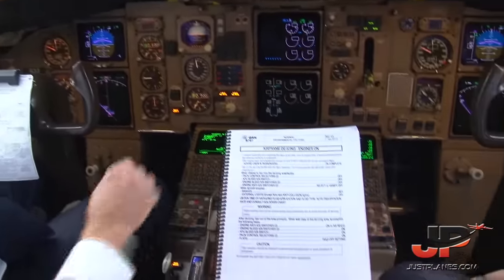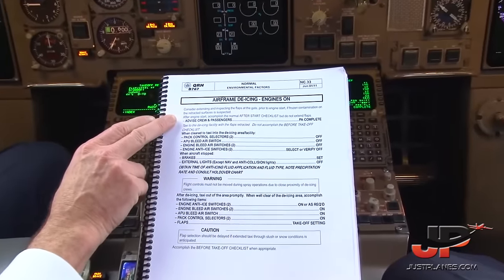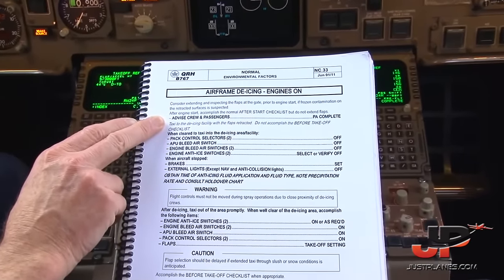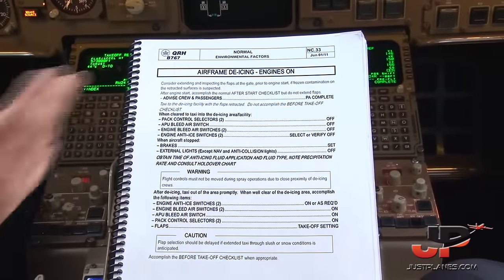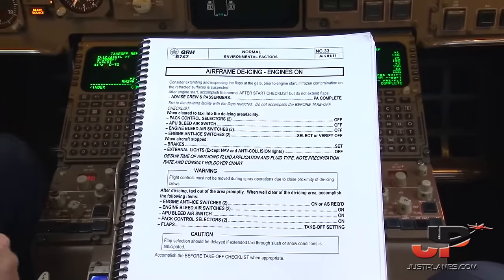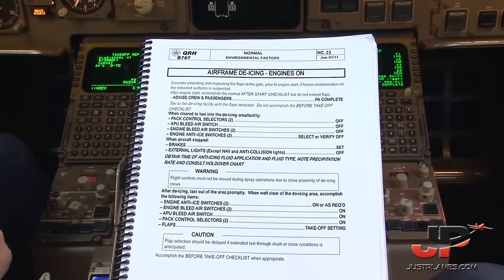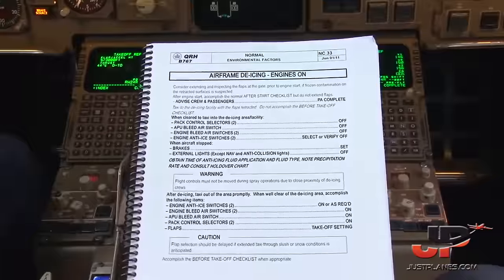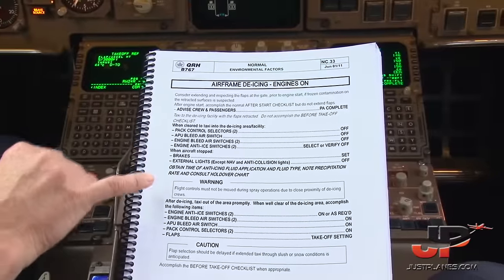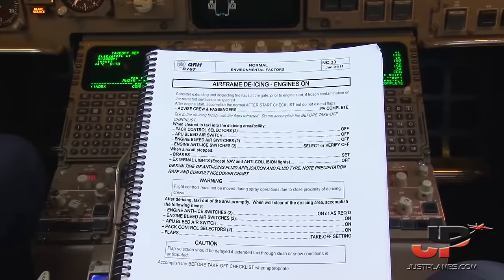Consider extending and inspecting the flaps at the gate. The aircraft is fairly clean coming in, so that won't be required today. Advise passengers, after engine start, accomplish the normal after start checklist, but do not extend flaps. We'll advise the crew and passengers with a PA to that effect. And then once we taxi over to the de-icing center, we'll continue on with the checklist as far as configuring the aircraft for spray, and then once the spray is complete, we configure the aircraft for flight again. So we're both good with that.